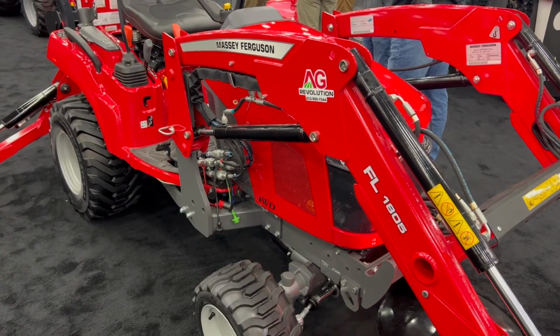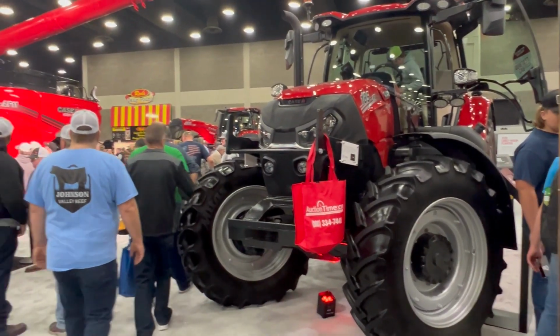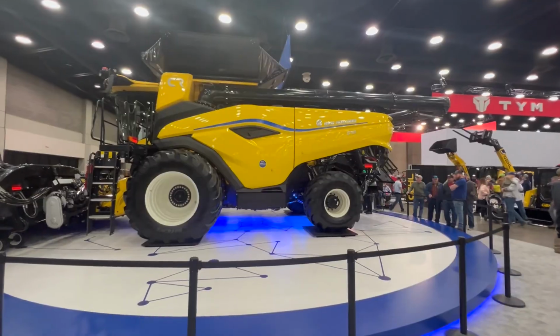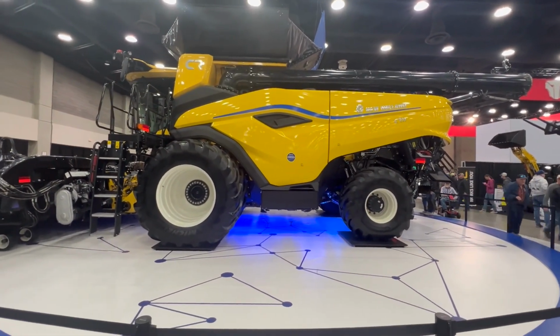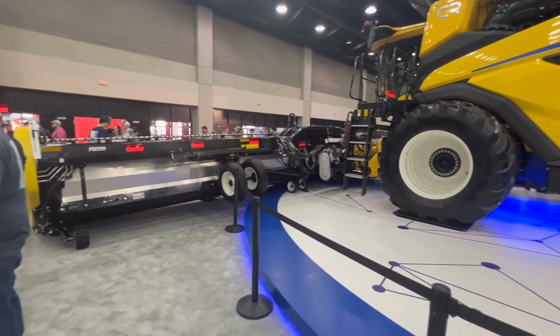My next stop at the show was at the Case booth, and Case is putting a lot of emphasis on big tractors and combines. They're kind of known as a big tractor and combine company. They had no compact tractors on display in their main booth. They did in a secondary booth, but they've got no new products. And I went from there to New Holland, and they had a new combine on display that's massive. It's as big as your house. It was getting a lot of interest from farmers, but no new models in the smaller tractor area.